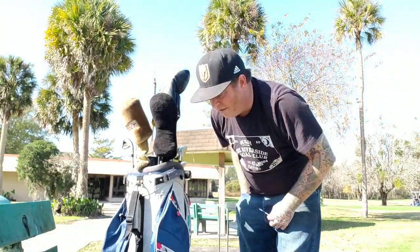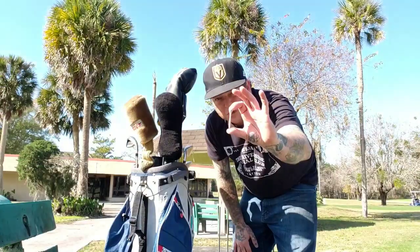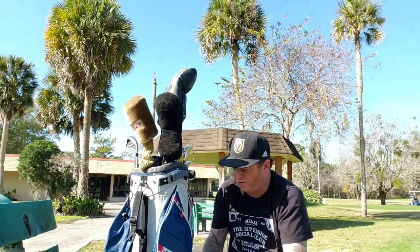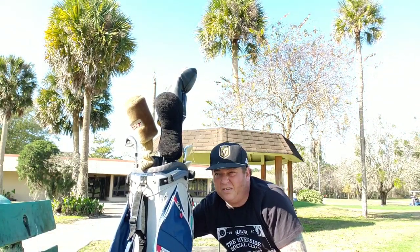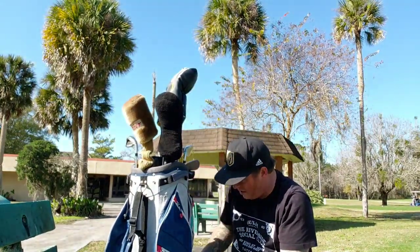Keep long tees in one pocket, little shorty tees in another, and these are great for cleaning out the grooves of your golf club. They're good for marking your ball and then teeing up your irons on short holes, par 3s, that kind of thing.